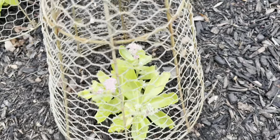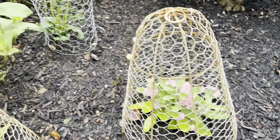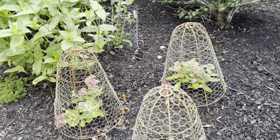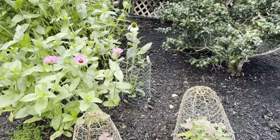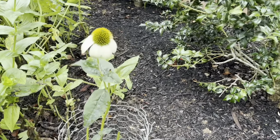This is some autumn joy sedum that I had planted maybe a month ago that are looking beautiful with their pinky, rosy pink color. Protecting those from the rabbits as well, just in case. Little white coneflower back in here, also that I'm protecting.